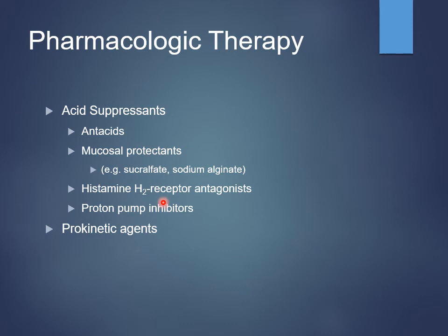Also, IV options are available as well. Zantac's been on shortage for a while, so now we're having to use a lot of Pepcid, which, does anyone know the generic for that? Yeah, it's famotidine. So that's an IV alternative we can use for some of those kids, especially if they're coming in and being admitted.